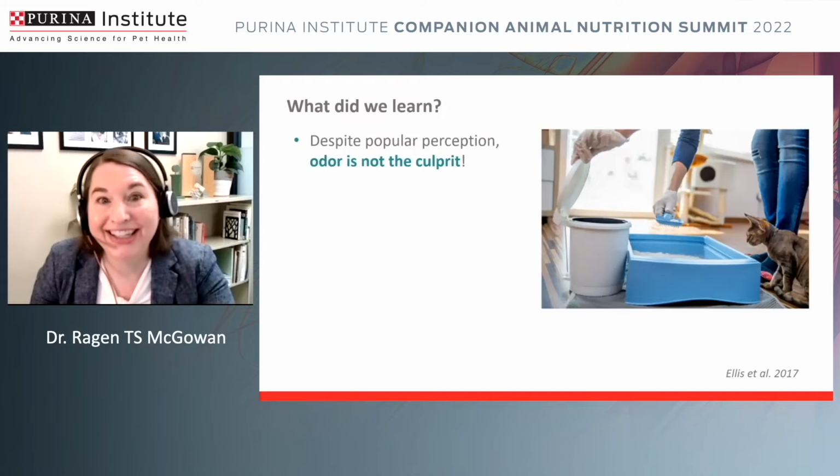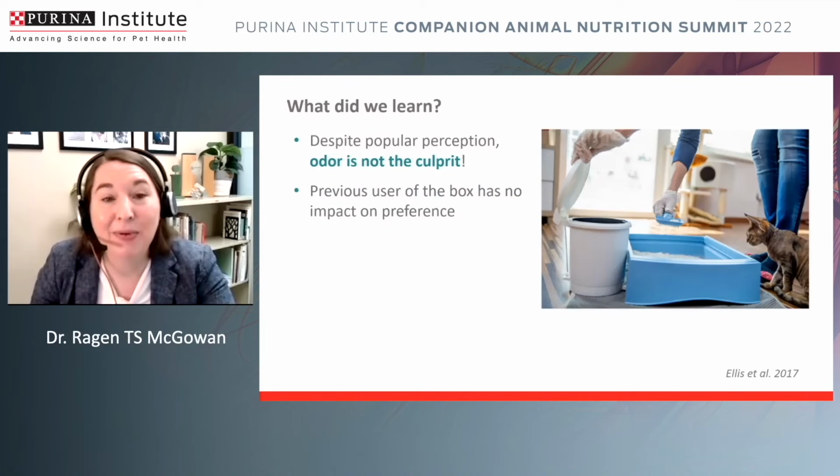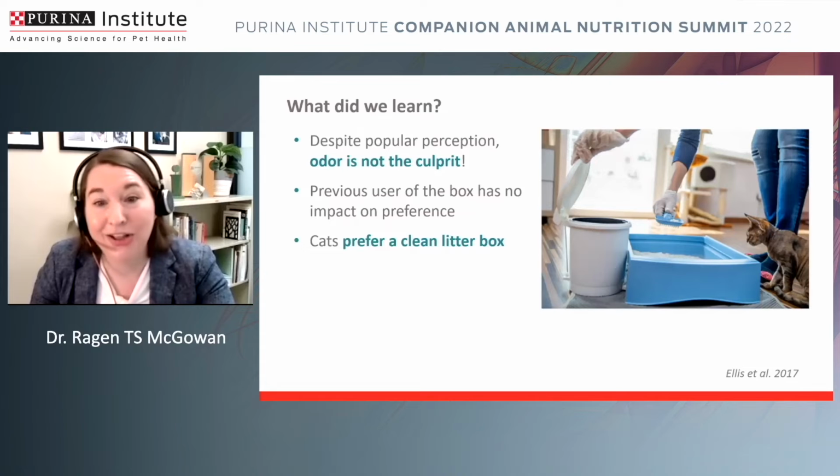So again, quite complex here, but what we learned is that despite popular perception, odor is really not the culprit, and that previous use of the litter box has no impact on the preference for the cat, whether it was used by themselves or used by a familiar cat. All in all, cats definitely prefer a clean litter box, so this holds true still, even in this design where we had many permutations.